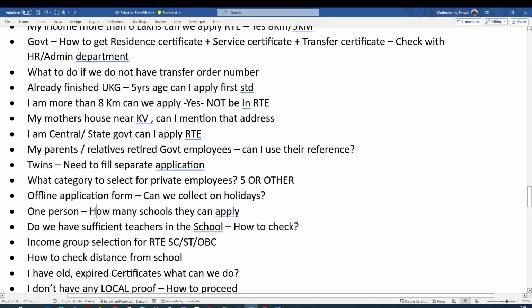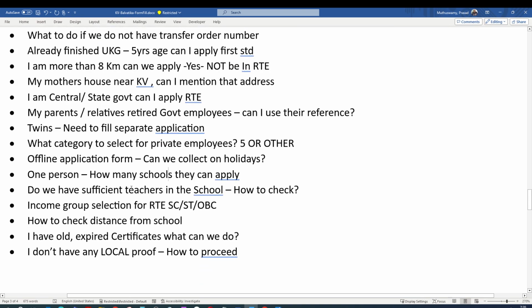One person, how many schools? Yes, you can apply to as many schools as you like. As I said, you need to meet certain criteria to get selected. Do we have sufficient teachers? No, we cannot check that. The school has to take care of that, and they will not disclose anything.